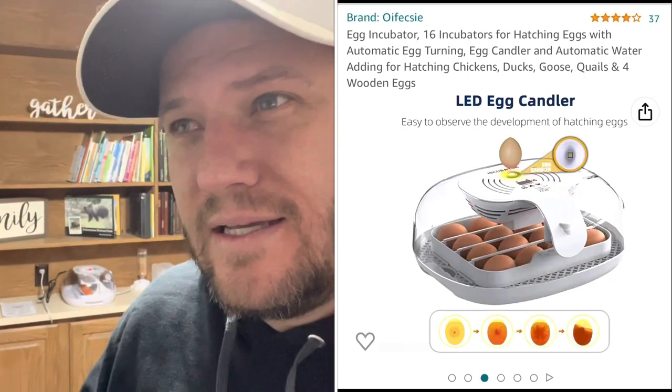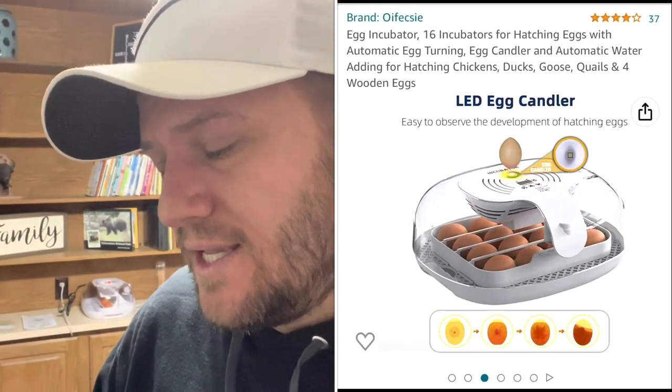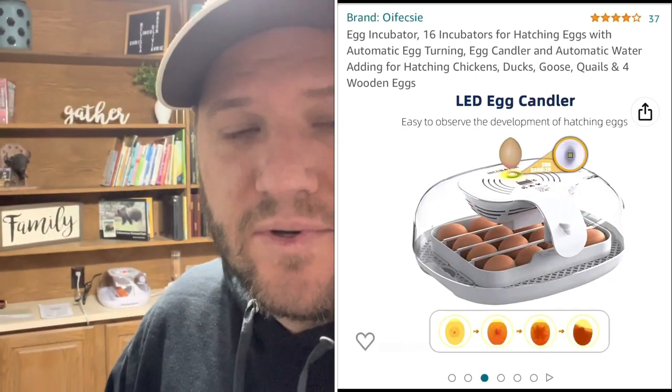Like I said, today's going to be a little bit different. We're going to hatch some eggs out. So we reached out and we got a new incubator, so we're going to do a product test on this incubator. We just bought it off of Amazon. At the time that I bought it, so I've had it for about a week, it had just above 4 stars and seemed to have pretty decent reviews.